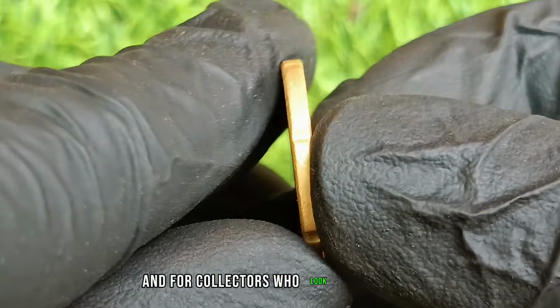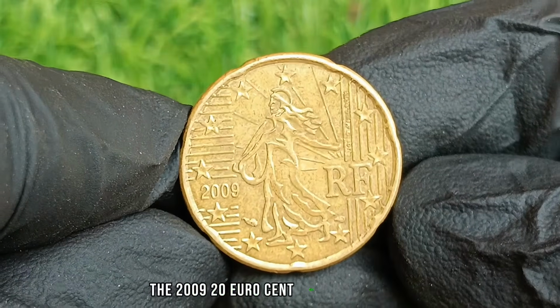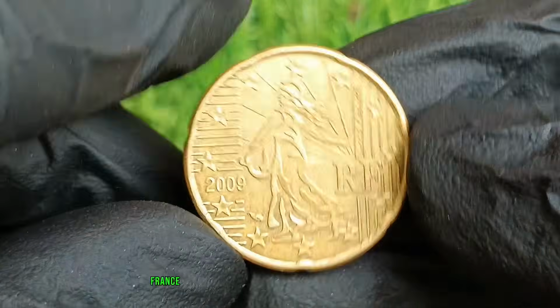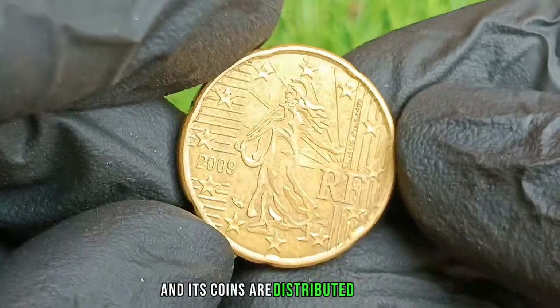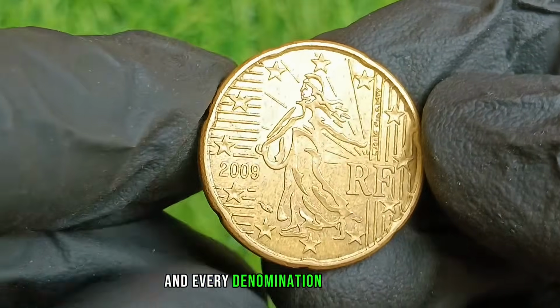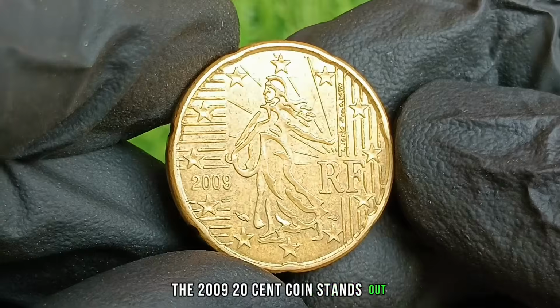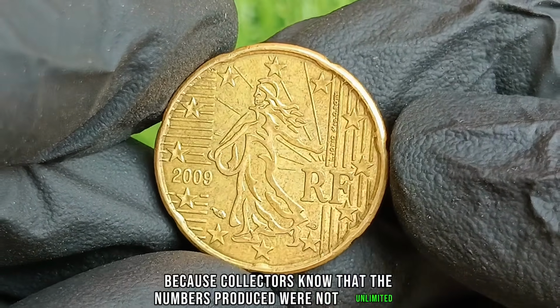And for collectors who look for coins in pristine condition, the 2009 20-euro-cent coin from France is one that always attracts attention. France is one of the largest countries in the European Union, and its coins are distributed widely. But that does not mean every year and every denomination is equally common. The 2009 20-cent coin stands out precisely because collectors know that the numbers produced were not unlimited.